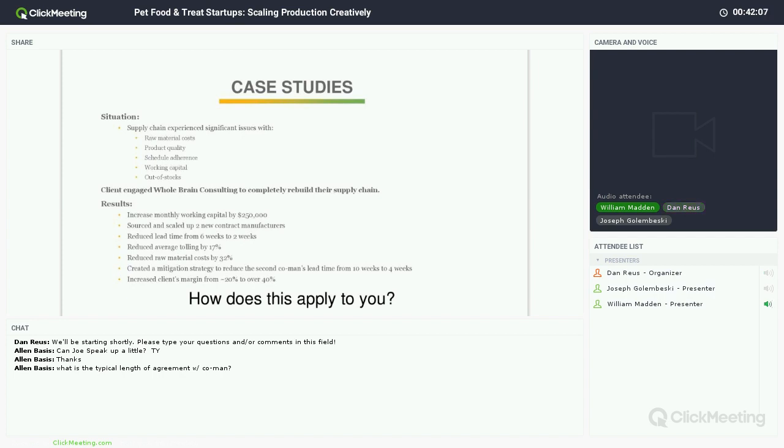So what you try and do is have it where you don't buy the raw materials, yet you have as much influence as possible on where the raw materials are being purchased and what the specifications for the raw materials are that are being purchased. But you try and get that off of your balance sheet.